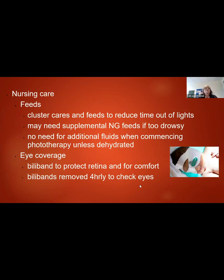So for the nursing care of our babies, we try and keep them underneath the lights as much as we possibly can. We try and cluster everything together, their feeds and their cares, to keep the amount of time out of the lights reduced. Some of our babies may need supplemental NG feeds if they're too drowsy to come out and breast or bottle feed. Initially, we don't tend to add any extra fluids unless the babies are becoming dehydrated, as shown on any blood sampling.